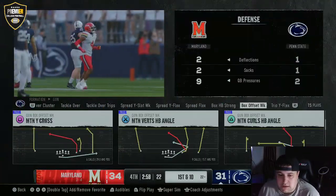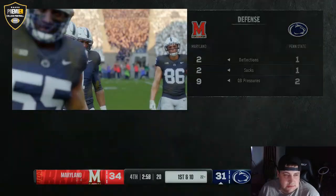So I do follow Penn State, but it's not my team.